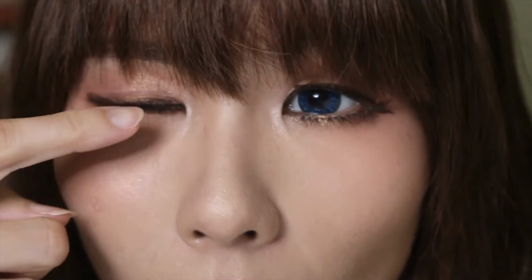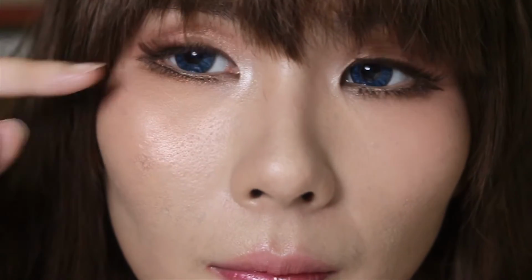Like today, I am actually using a brown eyeliner with a bit of black. So I have a little bit of black and a little bit of brown. But overall, I just don't like it as much as the black one.